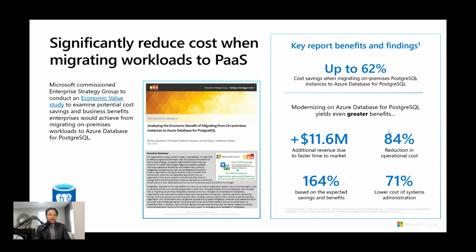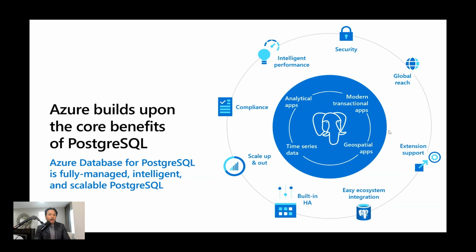Of course, using PaaS on Azure has an advantage. There was a study done. It showed that people are recording benefits of up to 11.6 million by using PaaS. Now, on Azure, being a PaaS service, it takes advantage of all of the native Azure services like security, role-based access control, high availability with availability zones, the global reach. Azure has multiple regions. You get most compliance certifications. You get to scale out to multiple databases, multiple replications across multiple regions and availability zones.